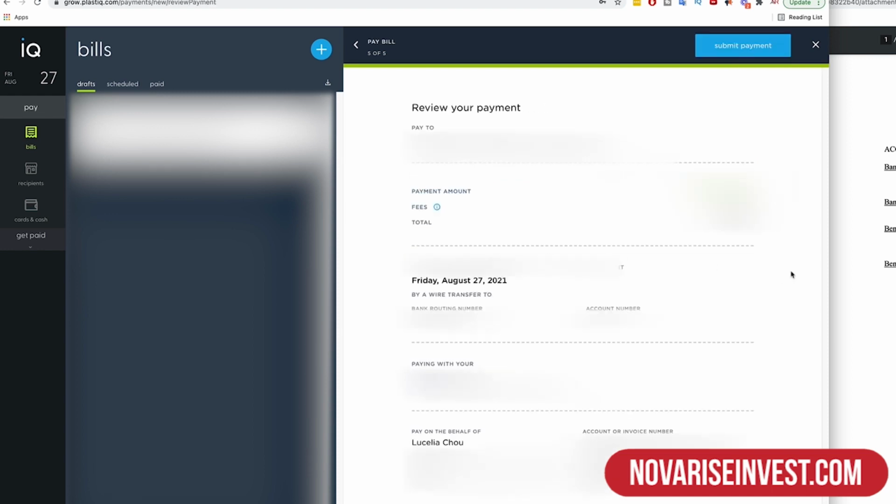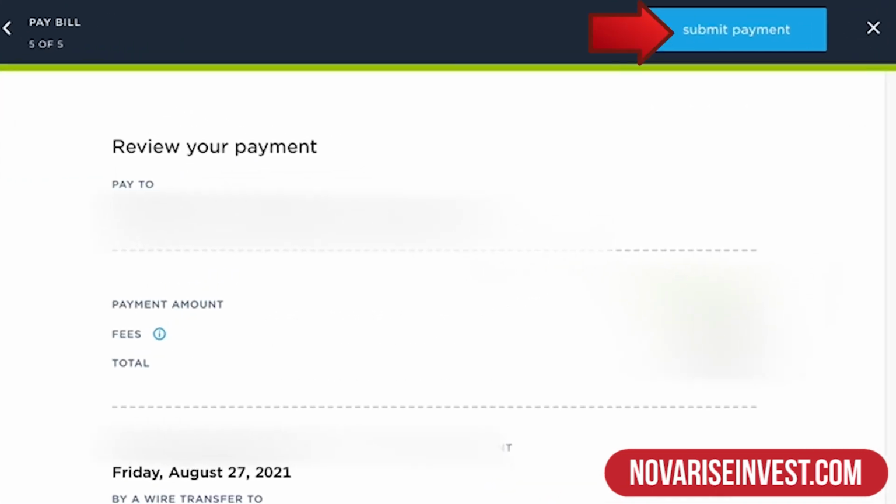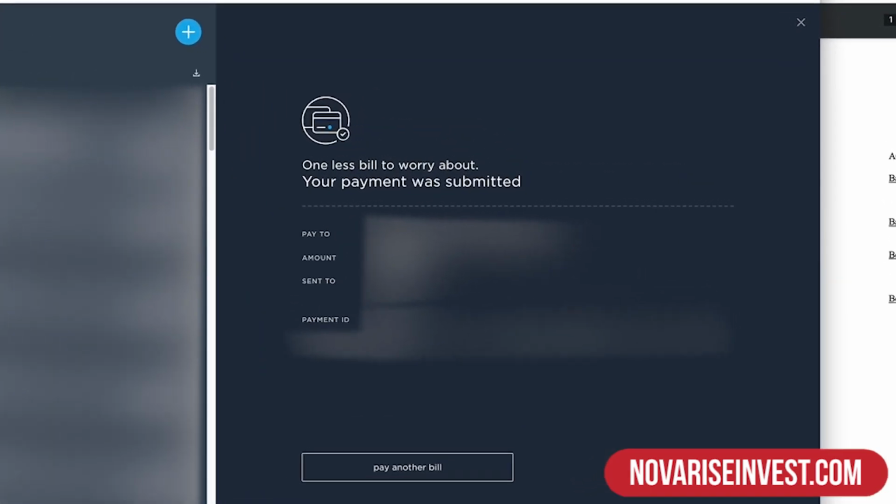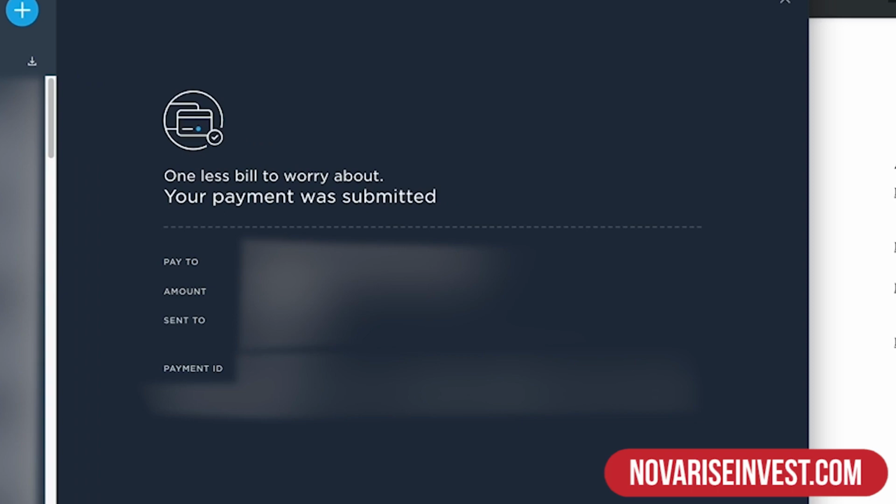And they're going to ask you to confirm what the fees are, the total, and just move on. And once you verify that all the information is accurate, you're going to go ahead and just hit submit payment. And there you go. Here's a confirmation. It shows you a payment ID, when it was sent to, and voila, it's just that simple. Now you're done with the wire.